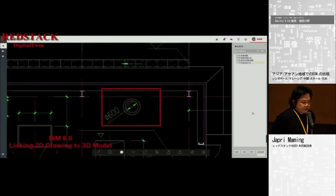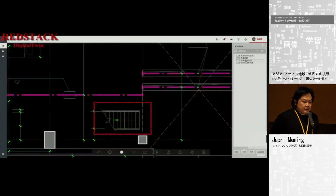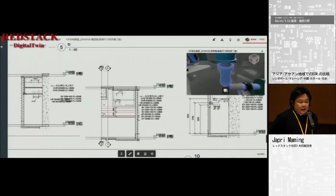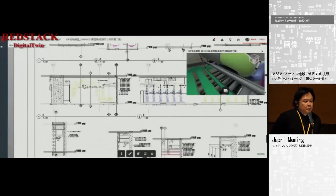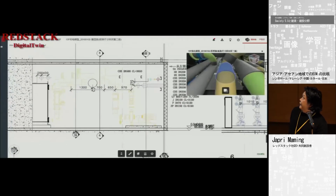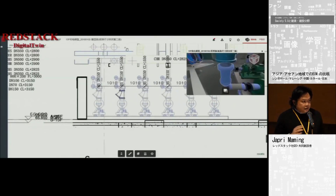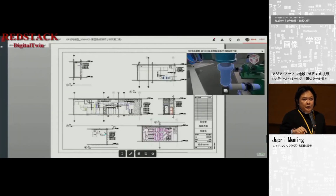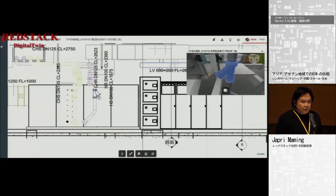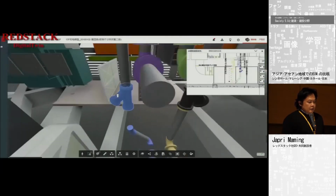One of the main features in all digital twin platforms is that you continue to utilize your 2D drawing, but at the same time, you can see where the locations in 3D are, and vice versa. You will point it back to where the 2D drawing you're referring to is. So finding where the 2D is has been simplified and made usable.